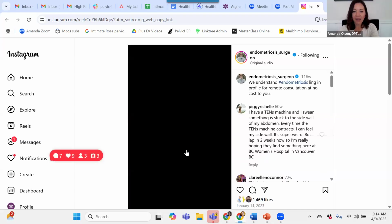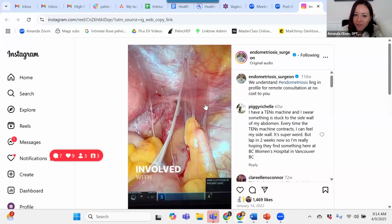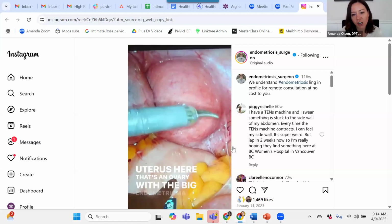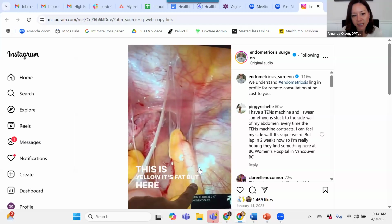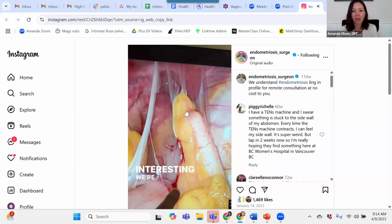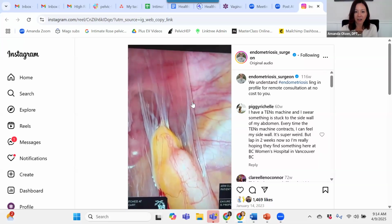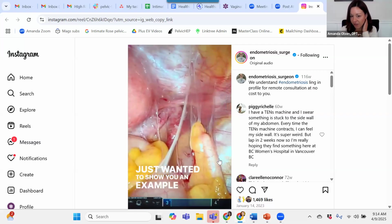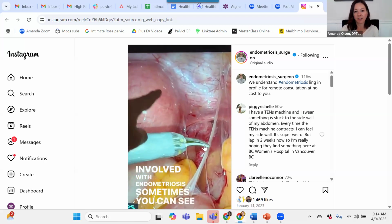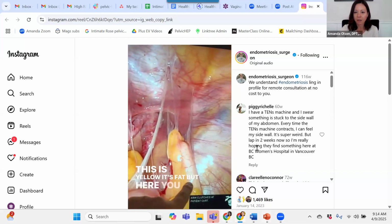This is a surgical video taken by Dr. Vitali, and you see these stalagmite type structures here. This is all endometriosis, and we can appreciate how thick some of these are, and how those are pulling one structure onto the other, and that can make it really uncomfortable. And in this particular person, their appendix is involved. So just giving you an example of how these structures can stick together.